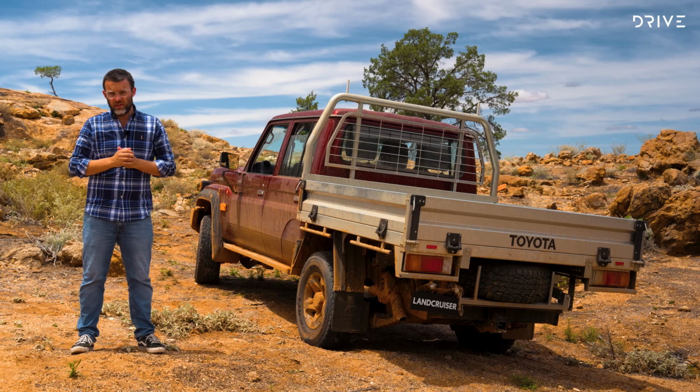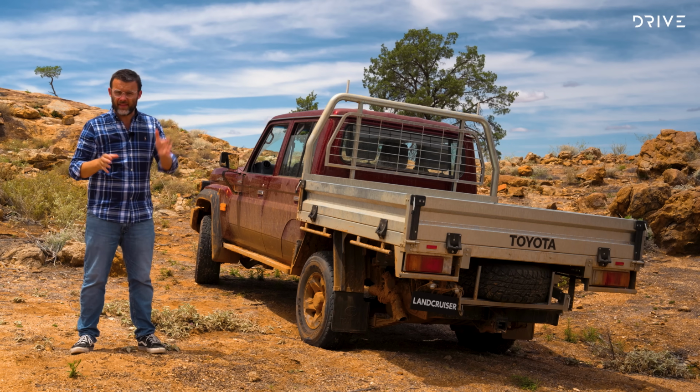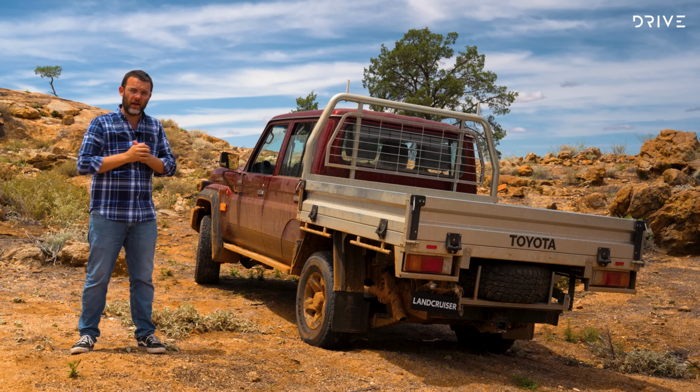This 4-cylinder engine is no doubt highly controversial for people who love the LandCruiser. They love the LandCruiser because it's got a V8. They love the 6-cylinder that came out before as well, but the powertrain is such an important part of why this car is so loved in Australia.